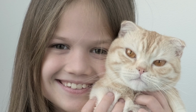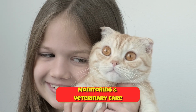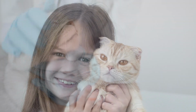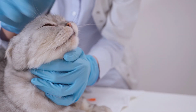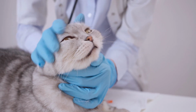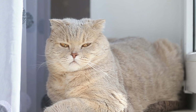To help improve their quality of life, regular veterinary checkups are essential for Scottish folds. Early detection of osteochondrodysplasia can help you manage the condition more effectively. X-rays and other imaging techniques may be used to assess the severity of this disease and to monitor the progression of joint and bone issues.